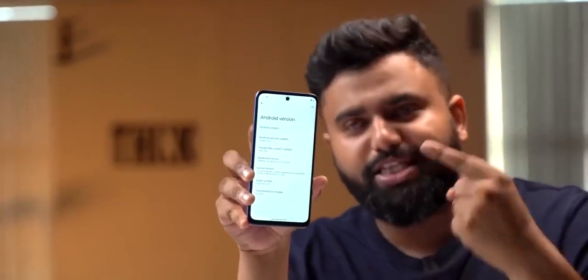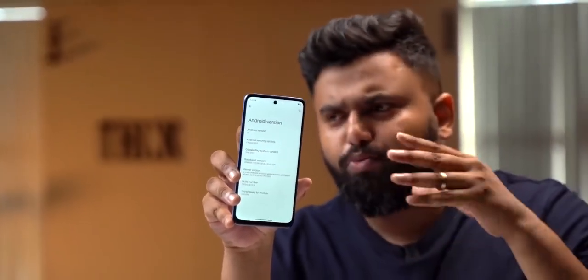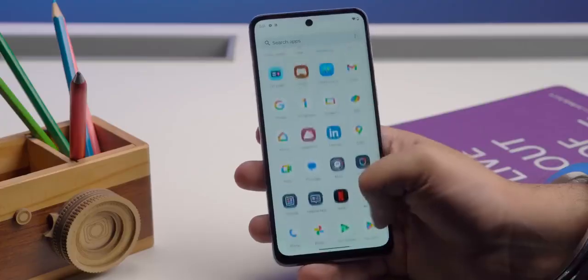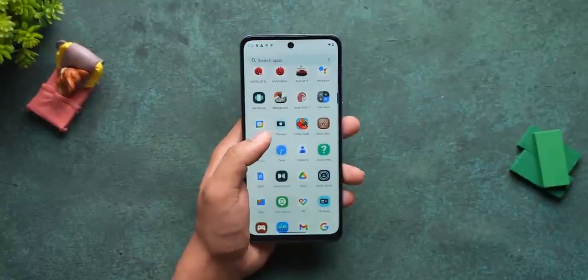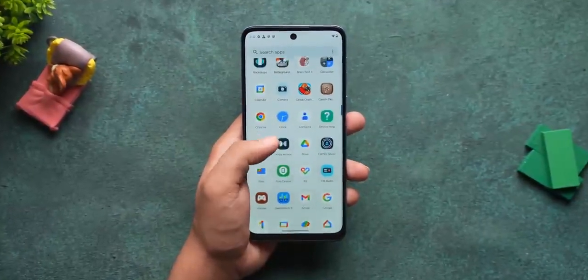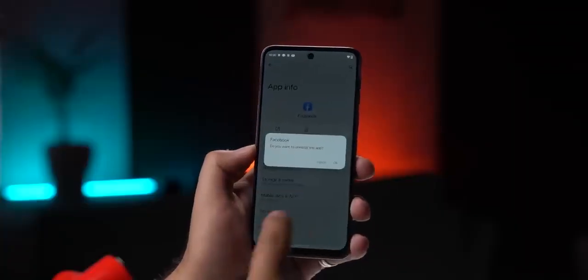When it comes to software, the Moto G54 comes with Android 13 on board, and this will go to Android 14, and this will get 3 years of security updates. But what's actually good is that this has near stock Android experience in typical Motorola fashion. I mean, software is also mostly clean. I did notice a couple of games pre-installed, and there's also Facebook and LinkedIn, but that's it. And all of these can be uninstalled.